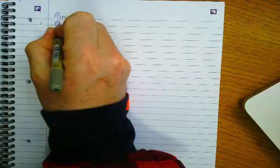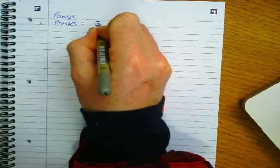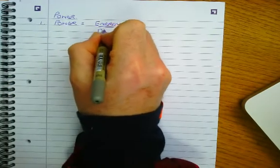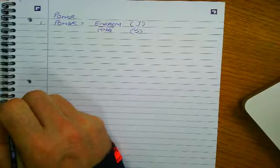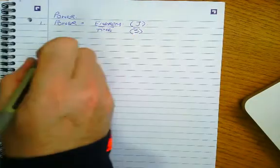So, power is equal to the energy used divided by the time taken. If we think about that, that is joules, and that's seconds. So, power is a bit like the number of joules used per second.